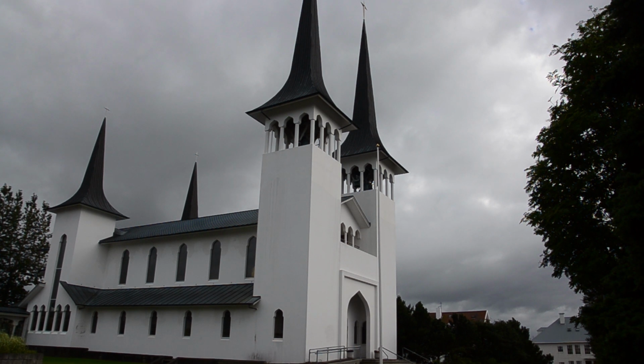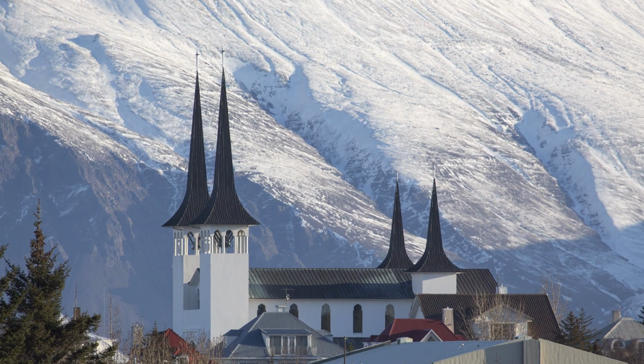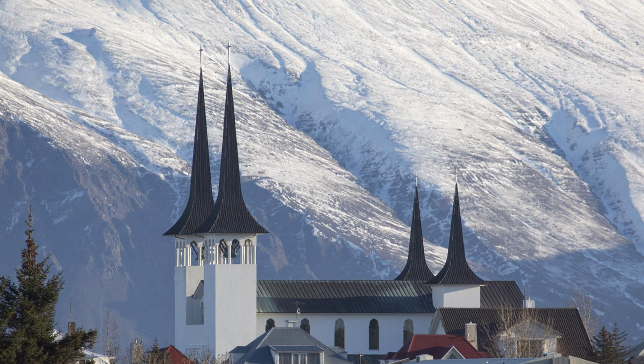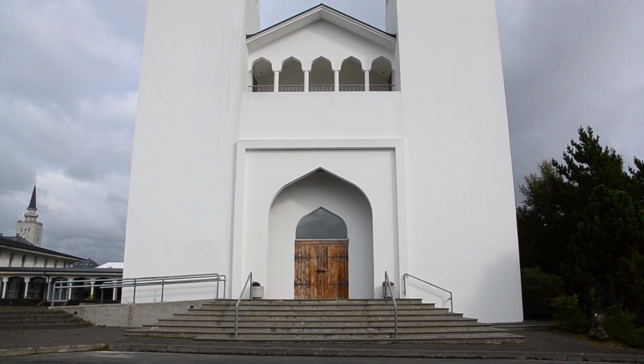HerraVintage is a building which a visitor cannot miss, even if they wanted to. A building with 4 impressive spires, the building is a lovely sight on the Reykjavík skyline, along with the Sjómannaskóli building. Designed by Halldór H. Jónsson, the construction began in 1957 and would be fully completed by the year 1965.